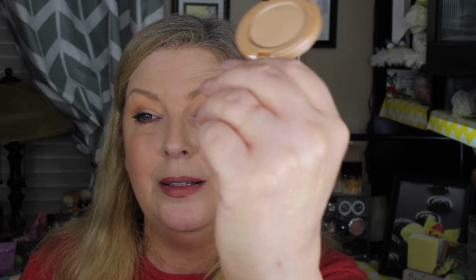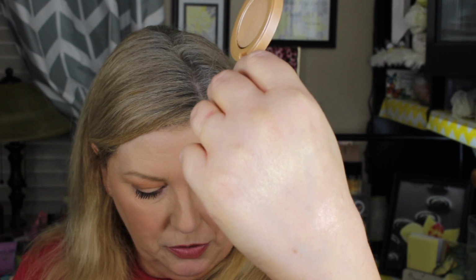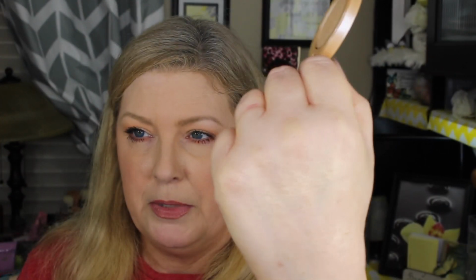And where do I have some swatching room? Ooh, that's quite pretty. So this is Exposed right there on the top. So that one's, again, subtle, but it's probably, I would say, second to the Cover FX Drops as far as having the most shine to it. Very pretty. So I'm very anxious to try all of these.